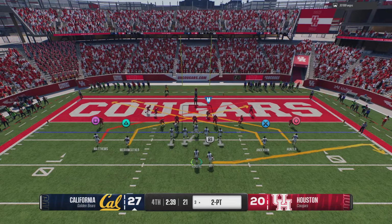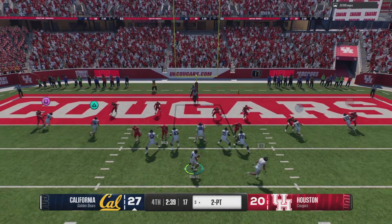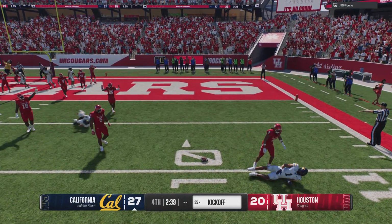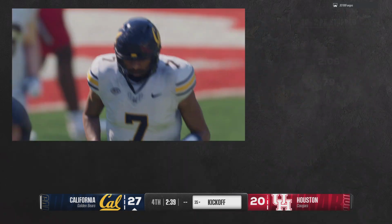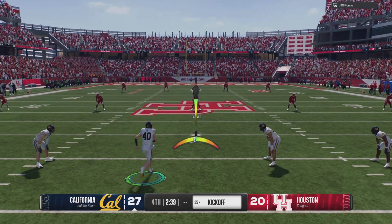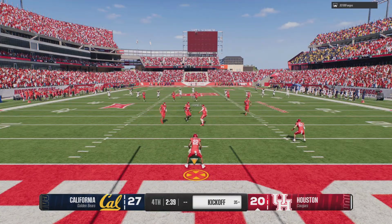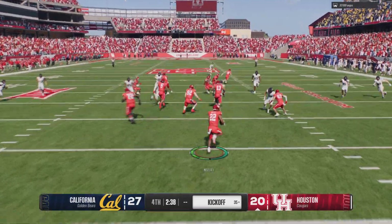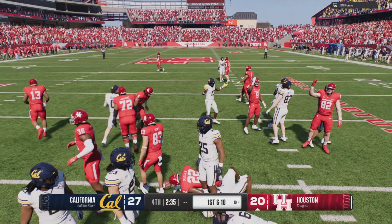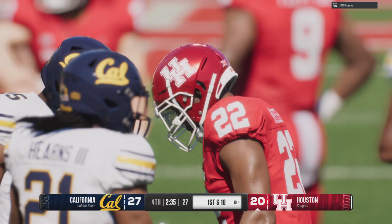Why not double the try total and go for 2? Snap in the shotgun. Almost had the completion, just missed it. About to kick it off after punching it in for the touchdown. Cal 27, Houston 20. And he takes this from inside the 5. Really disciplined job by the coverage unit to get down there and make the stop at the 19.